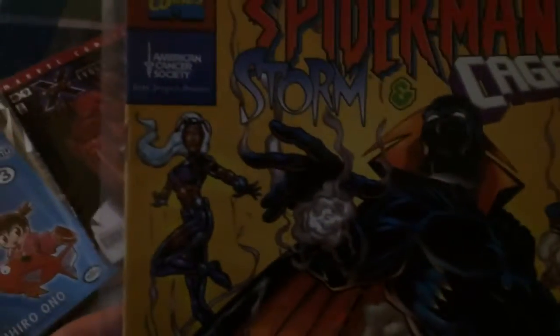Then we have X-Men Evolution. Love the cover there. Then we have Spider-Man Storm and Cage. This is a Marvel comic, but was also made in part by the American Cancer Society. So it's got an underlying theme of say no to drugs and smoking kind of thing. So I love the villain of Smokescreen, actually, even though he was only made just for this little comic. So it was pretty cool, actually. If you can find that, that's very rare to find.